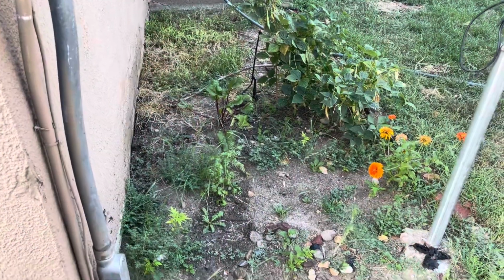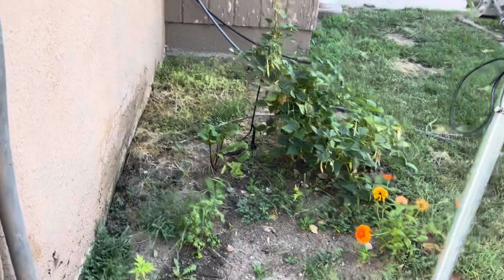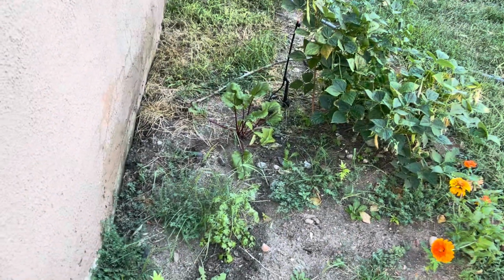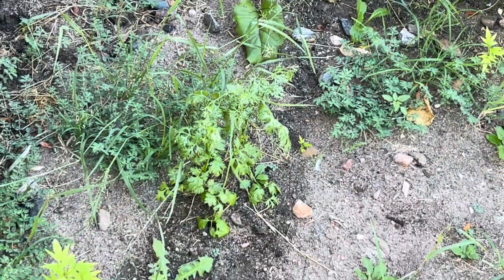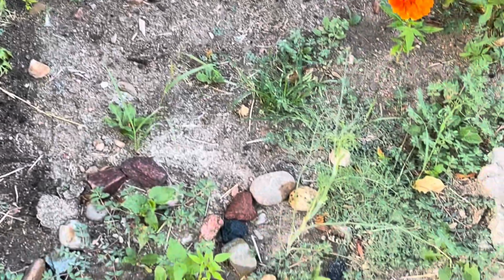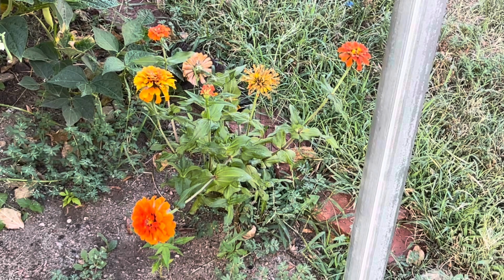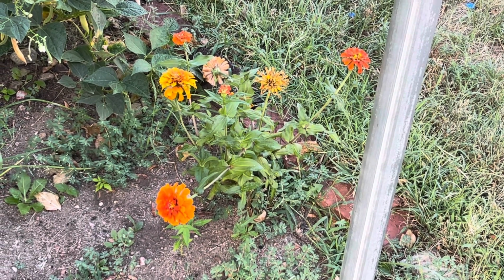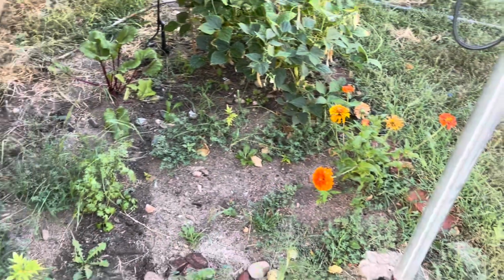I almost forgot this little bed next to the house. So there's the garden. This is next to the house. This is my son's. We have bean plants. We have beets grown in here. Cilantro. Dill, where is it? Right here. And then that flower that I love. You know what flower this is? I'd love it if you'd leave me a comment because I'm not sure what these are called. And that is the August garden.